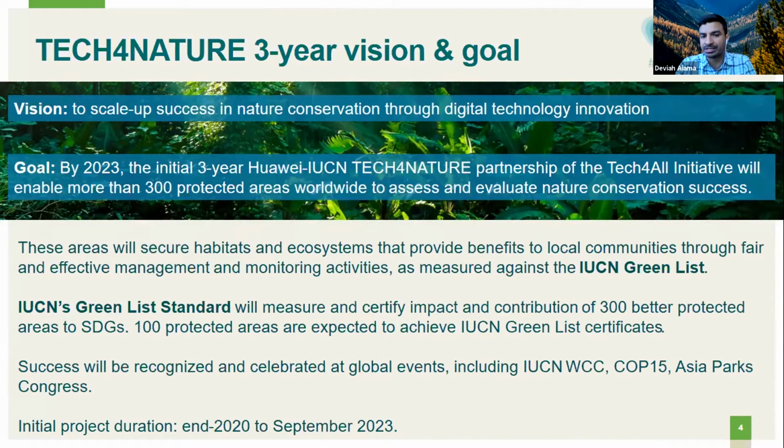And a key part of this project is that these management and monitoring activities will be measured against the IUCN Green List. And I'll summarize very quickly what the IUCN Green List is for those of you that may be new to it, but hopefully you've heard a little bit about it. The idea is that 300 protected areas will be engaged with implementing the IUCN Green List standard, and about a third of those will achieve IUCN Green List certification. The success of the project will be recognized and promoted at various global and regional events, including IUCN's World Conservation Congress in September, the CBD Conference of Parties later this year, as well as the Asia Parks Congress next year.